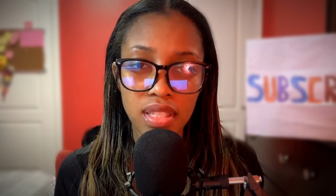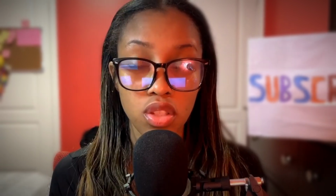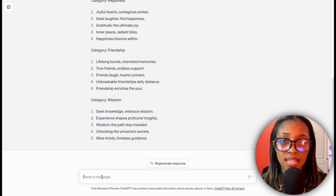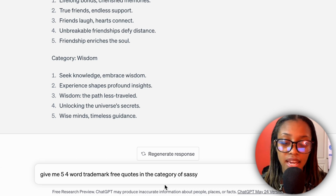Now you can have stickers with more than 4 words, but I feel like 4 words seems to be about the sweet spot, so this prompt would work very well. Or another way you can go about doing this is by asking ChatGPT a prompt like this: give me 5 forward trademark free quotes in the category of sassy.